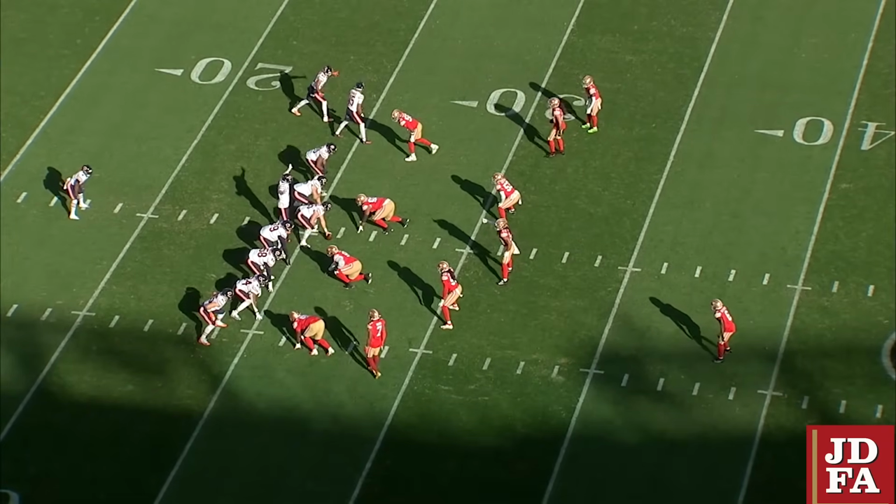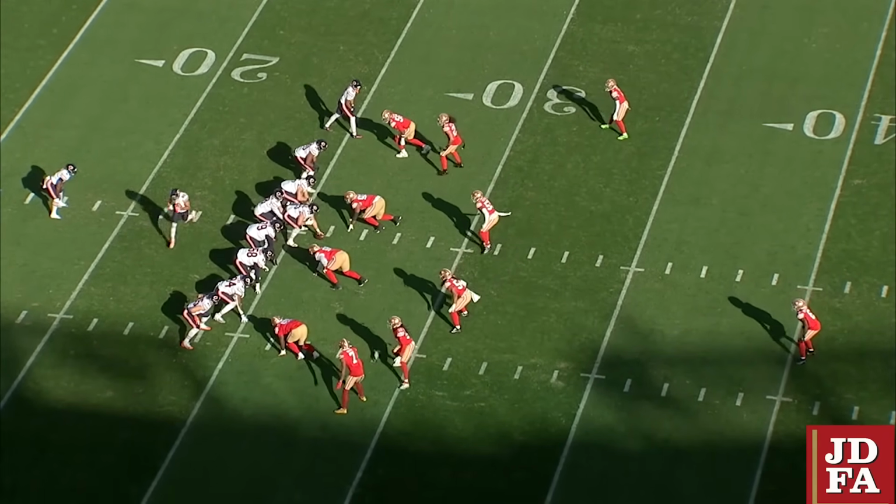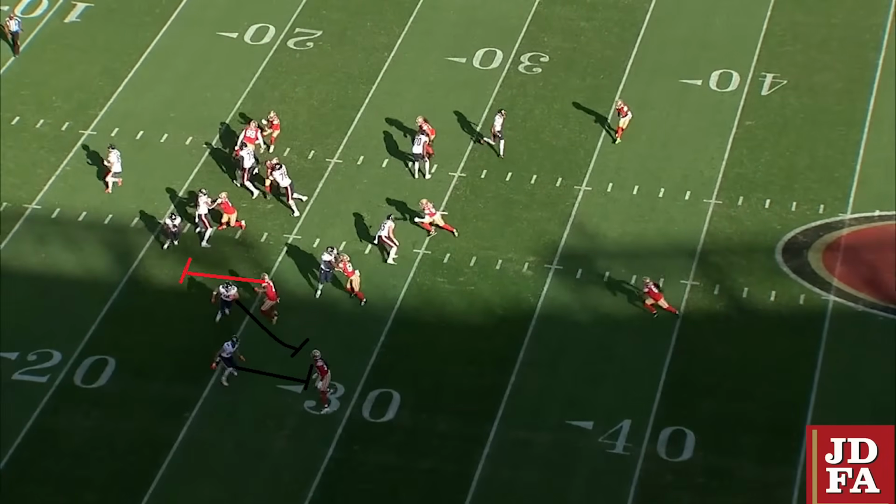Now, some of the defensive success was the Bears being the Bears this year. There's a miscue here, and they leave Mooney Ward unblocked to double on Campbell, and it blows up the play.